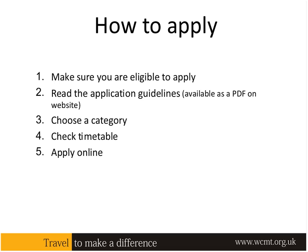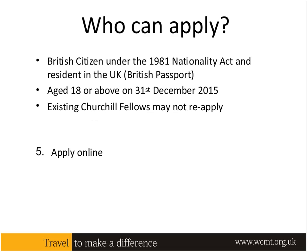Number 3, you'll need to be choosing a category, and we'll look at those in a minute. Next step is to check the timetable to make sure that you get your application in on time and you know what will be happening and when. And finally, to submit your application online. Okay, so eligibility. You need to be a British citizen resident in the UK and aged 18 or over by the end of 2015.